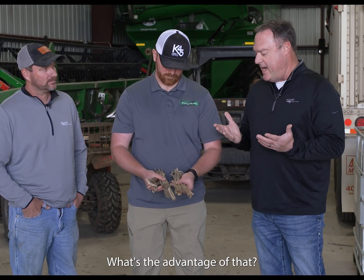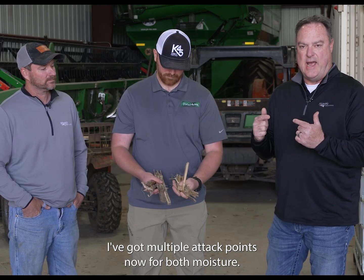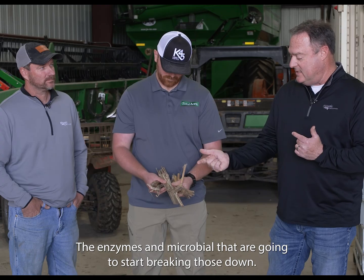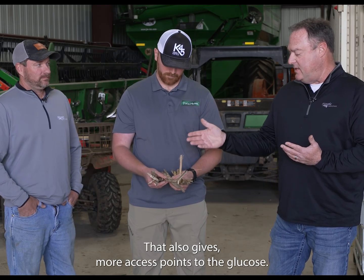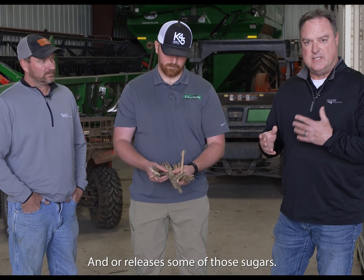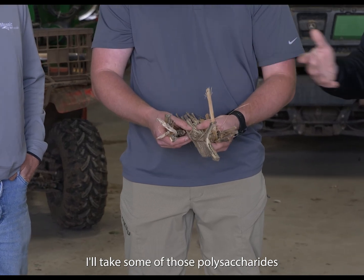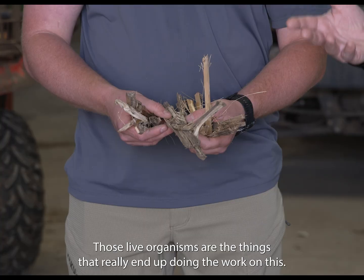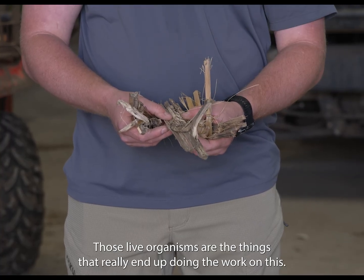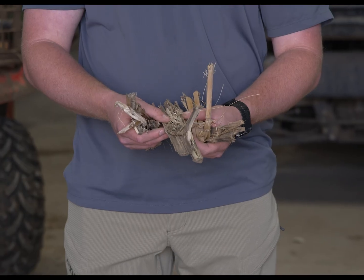What's the advantage of that? Well, now I've got shorter pieces. I've got multiple attack points now for moisture, the enzymes, and microbials that are going to start breaking those down. It also gives more access points to the glucose. So eventually this turns into glucose too and releases some of those sugars. The hemicellulase will do the same thing. It'll take some of those polysaccharides and start to expose those to those live organisms. Those live organisms are the things that really end up doing the work on this, right? So we've got a lot of components to try to attack that.